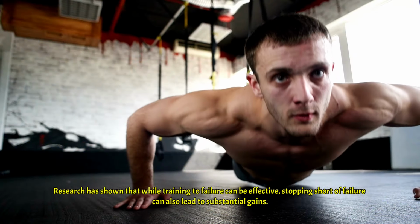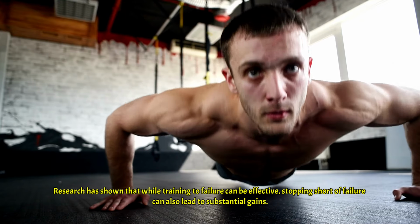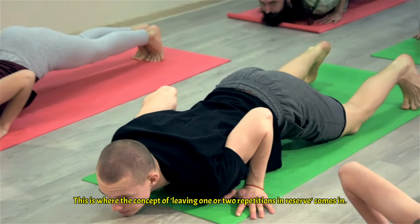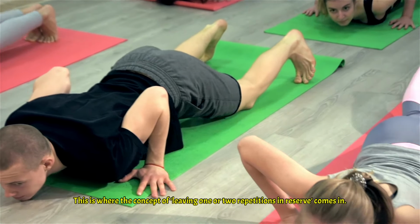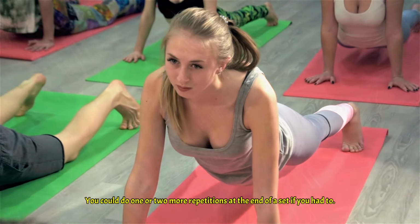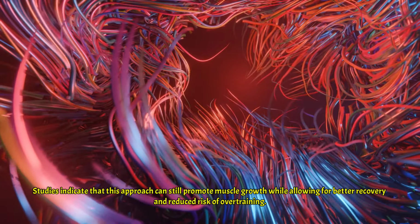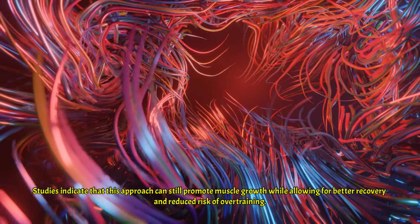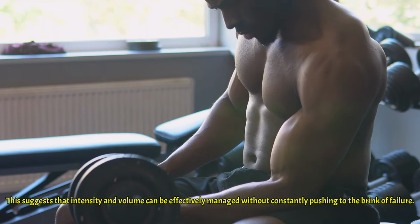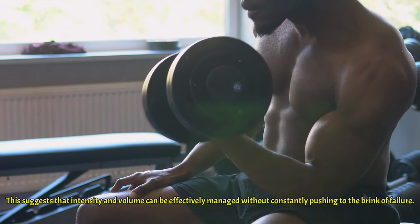Research has shown that while training to failure can be effective, stopping short of failure can also lead to substantial gains. This is where the concept of leaving 1 or 2 repetitions in reserve comes in. You could do 1 or 2 more repetitions at the end of a set if you had to. Studies indicate that this approach can still promote muscle growth while allowing for better recovery and reduced risk of overtraining. This suggests that intensity and volume can be effectively managed without constantly pushing to the brink of failure.